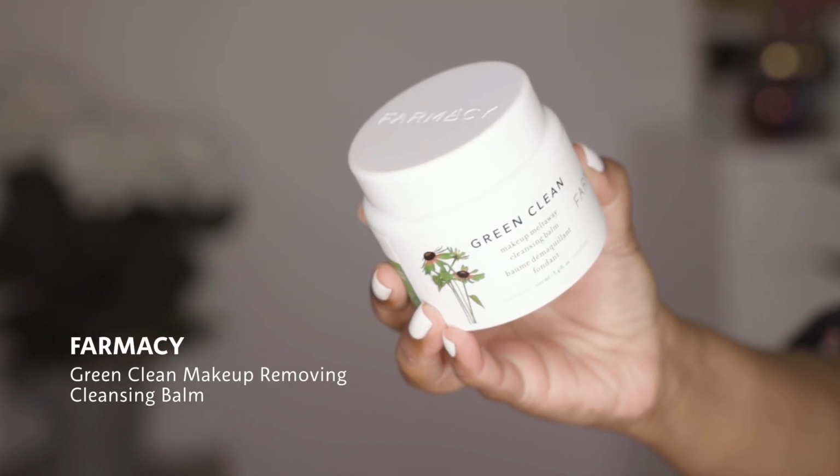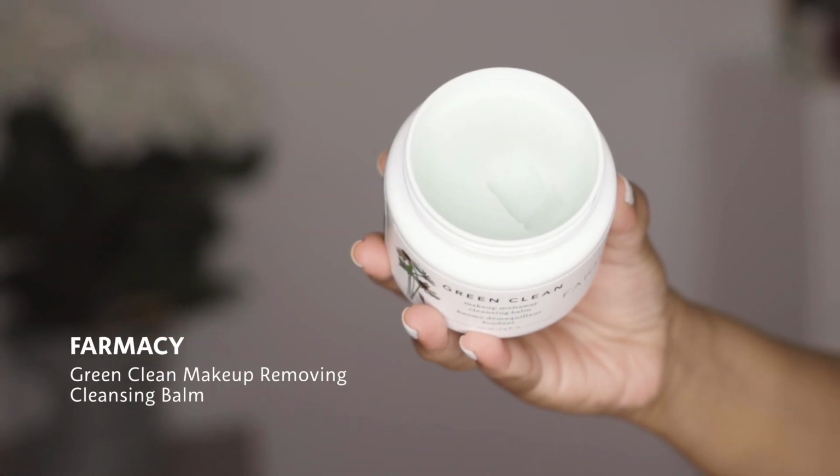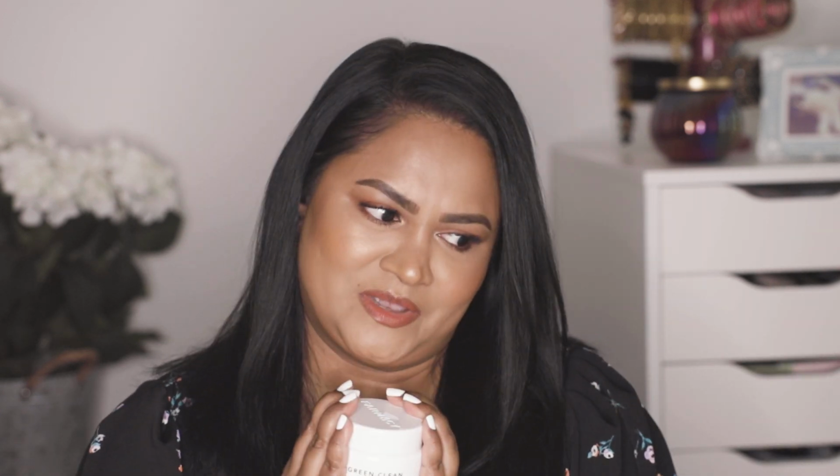So my very first favorite that I'm going to talk about is the FARMACY Green Clean Makeup Cleansing Balm. And you know what I call this? I call this a magic balm. Literally melts off all of my makeup, and both of us like beautiful eyeshadows, right? So I want to make sure that it all comes off at the end of the day, and this has a papaya enzyme which really just helps exfoliate the skin, which, you know, I have dry skin and I want to make sure that I'm getting that in my skincare as well. But I love this for my double cleansing.